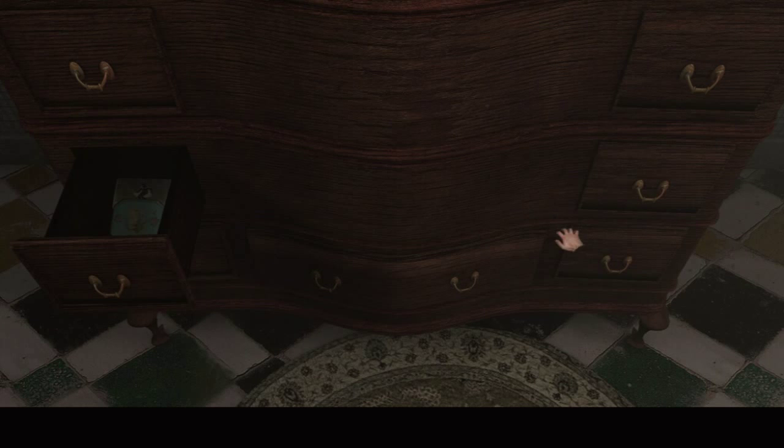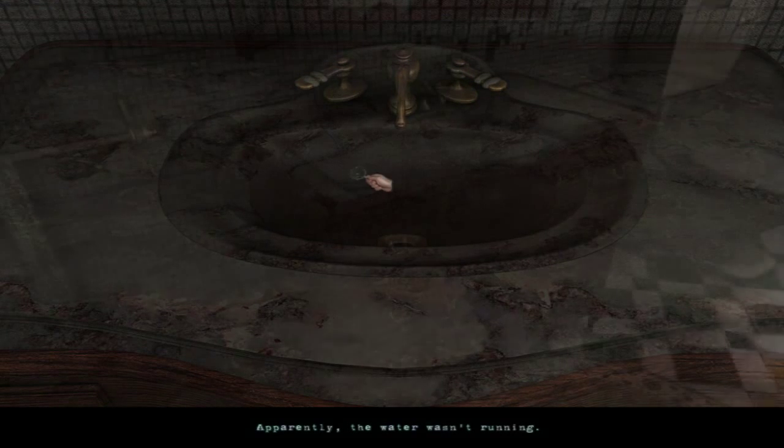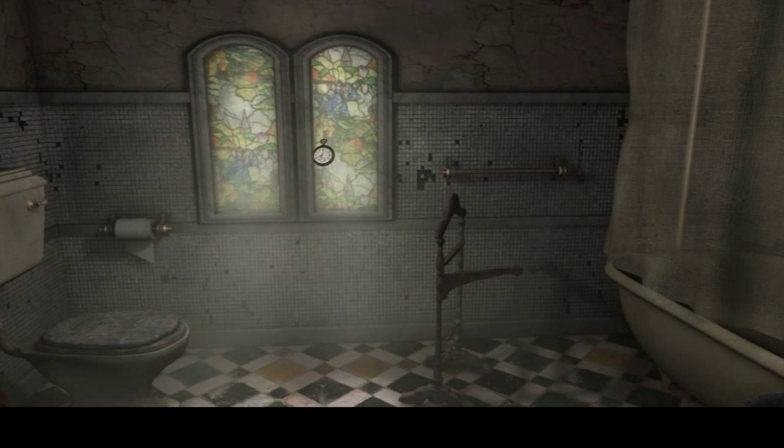Hairbrush. Nothing. Whatever that is. No. Negatory. Oh, I picked up something, actually. I'm getting items. That means I'm getting closer to beating the game. We're still probably pretty far off. Apparently the wire wasn't running. Never runs in this god-forsaken house. It's a doomsday project. I don't know what I'm talking about.